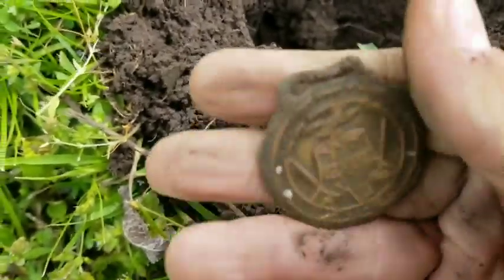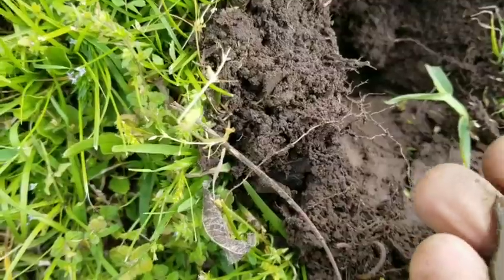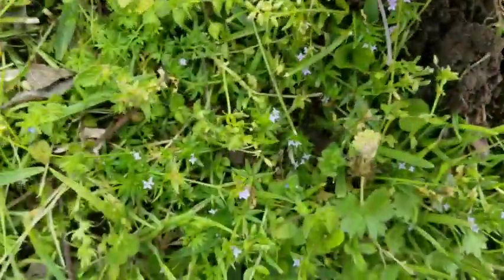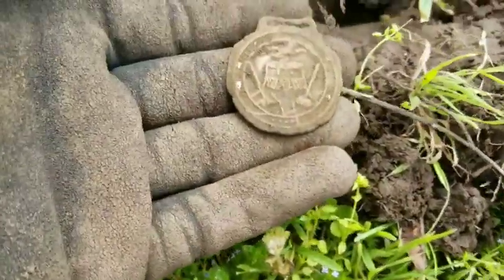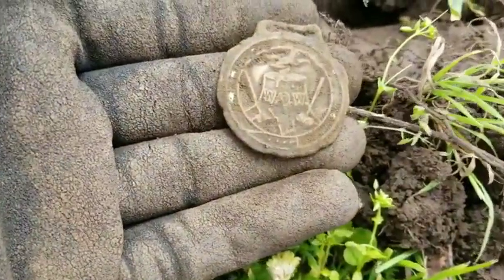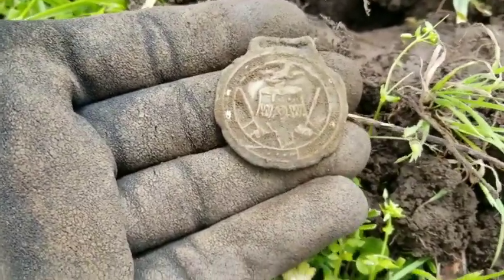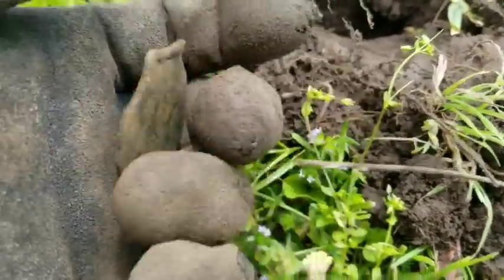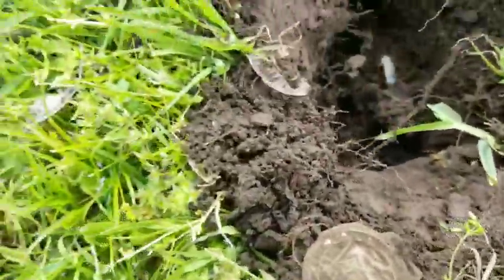That's what it is. I'm not sure. It doesn't say anything on the back. I'm not doing a very good job of filming here, I know. So what has it got on it? It says WW... I'm going to have to research that. If anybody knows what that is, let me know. It's pretty cool. We'll check it out later, but it's pretty neat. I'm glad to find it.